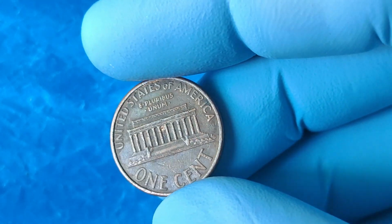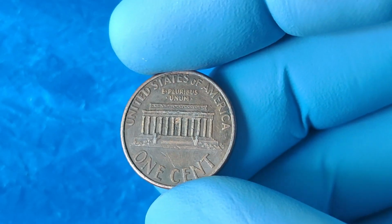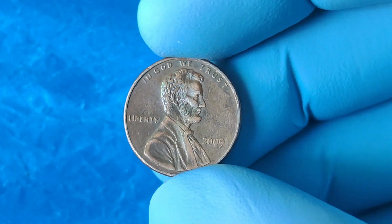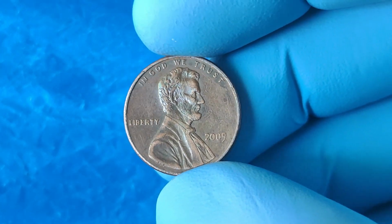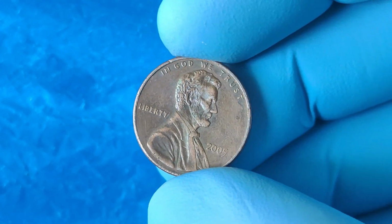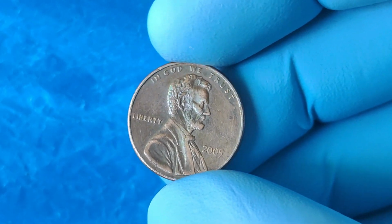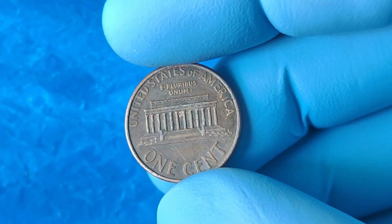If you think you might have a valuable 2005 Lincoln penny, here are some steps to take. First, carefully examine your penny under good lighting and with a magnifying glass to check for errors and condition. If you believe it has significant value, consider getting it professionally graded and authenticated. This can greatly increase its marketability and value.